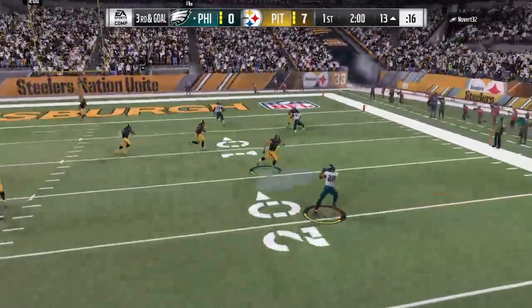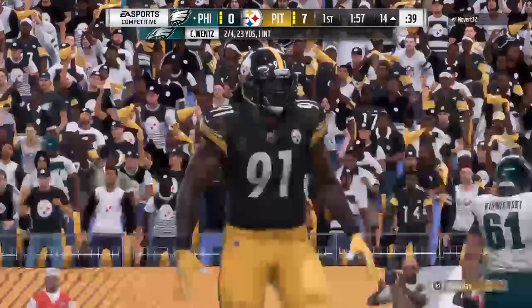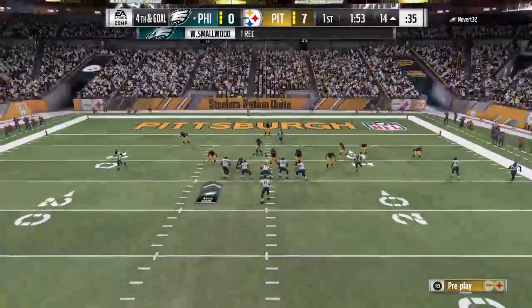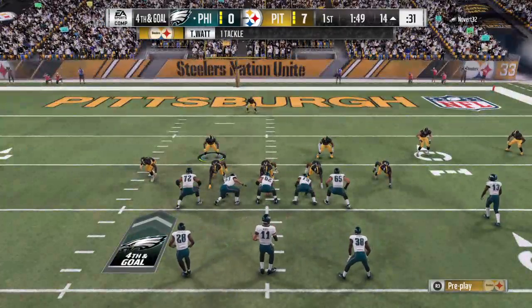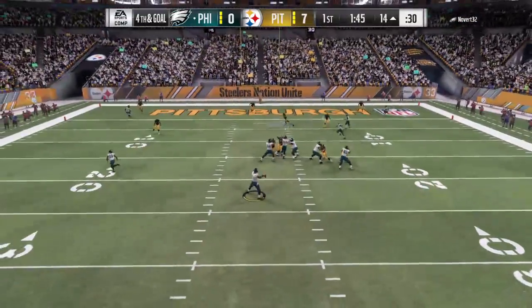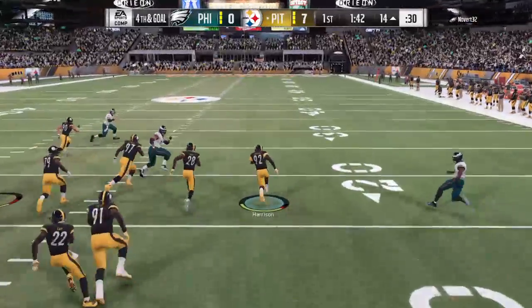Wentz going to throw. He's going to flip that out to the flat. It's complete. He'll wind up being stopped for no gain, and it'll lead to a 4th down. They couldn't get anything going there out on the right side in the flat of the swing pass. And didn't we have a discussion with their staff about wanting to get the backs more involved in the passing game? Looking for Jeffrey, and it's intercepted.